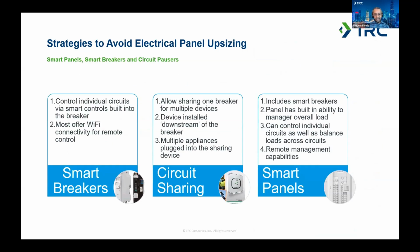Just building on that last slide, there are options where you can upgrade the panel without having the need to upsize. Things like smart breakers. These are individual circuit breakers that have smarts built into them so they can manage the load on that particular circuit. Many of them offer connectivity, so you can have remote control through other devices. Then there are circuit sharing devices that allow sharing one breaker for multiple devices. So if your breaker itself is not capable or your panel itself is not capable, circuit sharing devices offer you that capability. They are generally installed, quote unquote, downstream of the breaker.